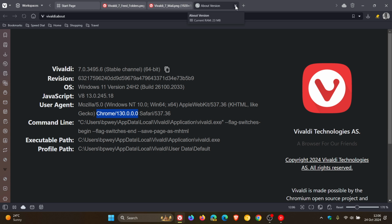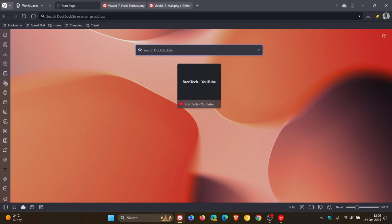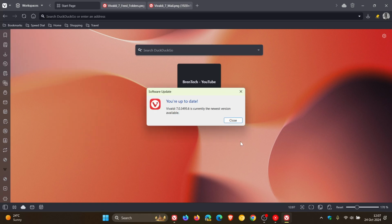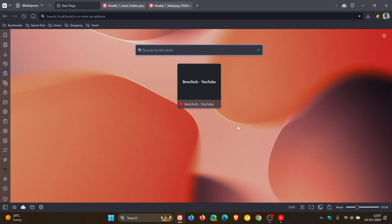And of course, if you are running Vivaldi on Windows, just to double check you have the update, you head to Help, check for updates, and this will force and start the update process if it hasn't done so already.